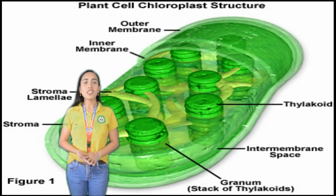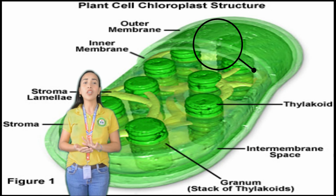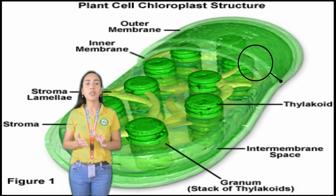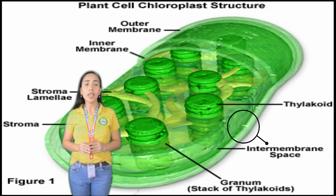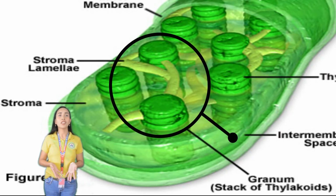The chloroplast consists of the following parts. First, membrane envelope. It composes the inner and outer lipid bilayer membranes. The inner membrane separates the stroma from the intermembrane space. Next, the intermembrane space. It is the space between inner and outer membrane. The thylakoid system is suspended in the stroma.